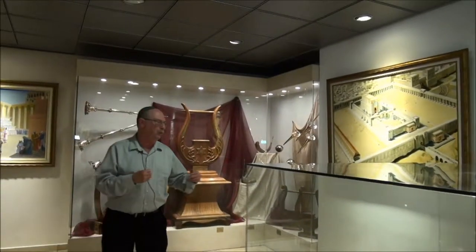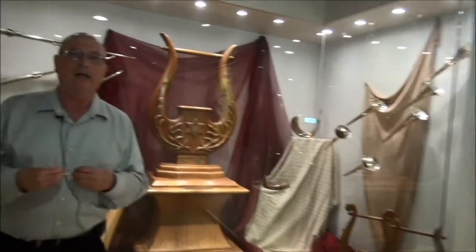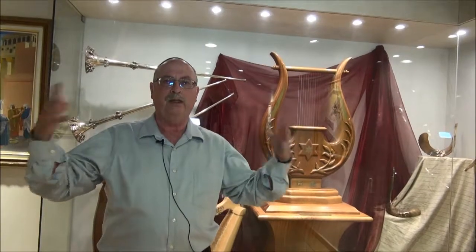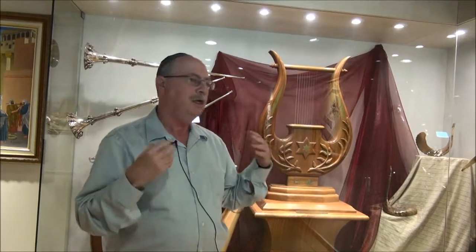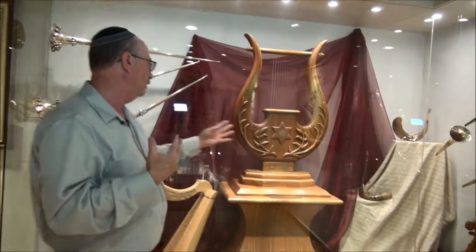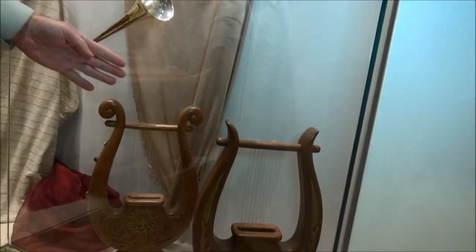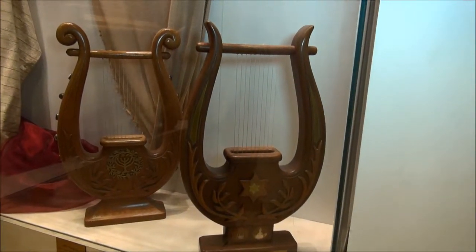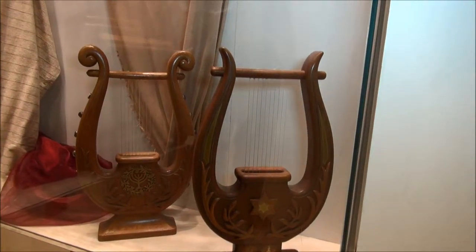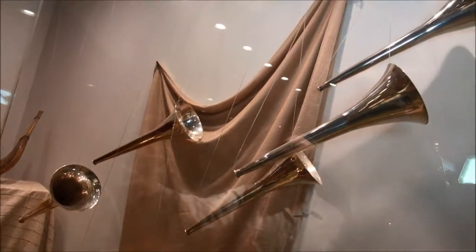Before we go, I just want to show you our showcase over here, because as we know, the temple was a multi-sensual experience. You would hear music, you would smell incense, you would see the sights. So when you hear the music, these are the musical instruments that were played. You can see over here a lyre or a harp. This would be typically what King David was associated with. You can see over here the small horns. We see in the back something that's familiar to everyone who's used to Jewish rituals. You can see a shofar or a ram's horn.